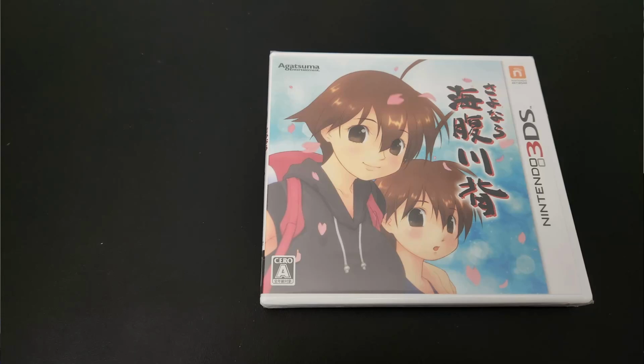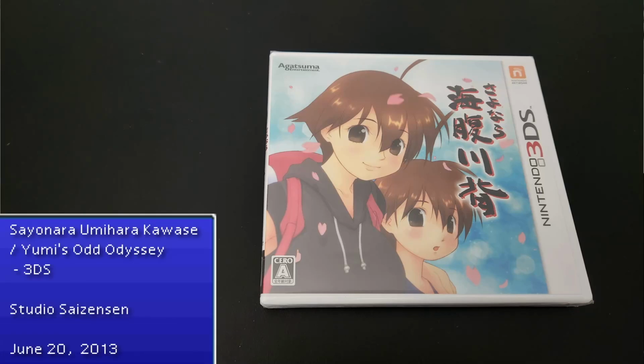Next game, I can't remember the name, but I know it has Kawase, if I recall. You guys can see the name in the corner there, but this is basically a platforming puzzle game. Once again, we got this on the eShop in the States, digital only, but in Japan they did get this game physically. So same philosophy of why I got that.